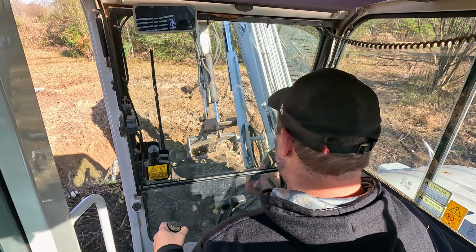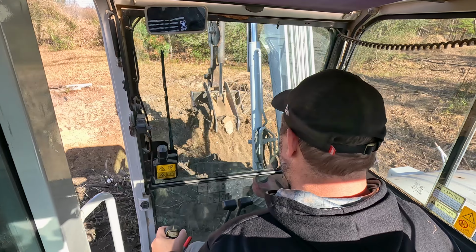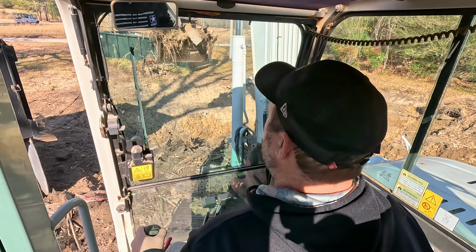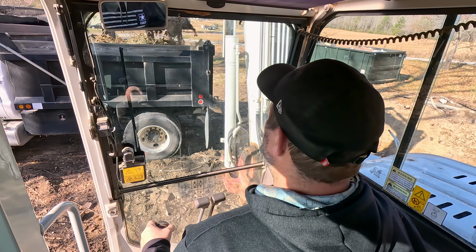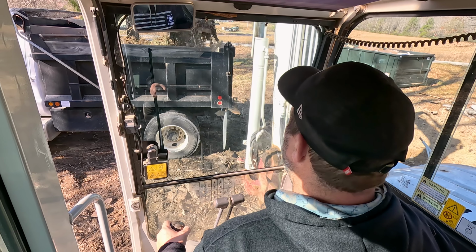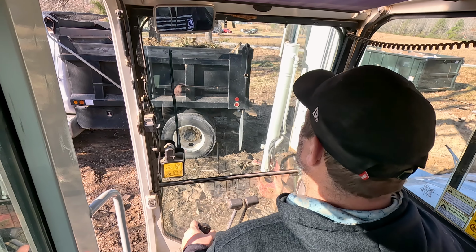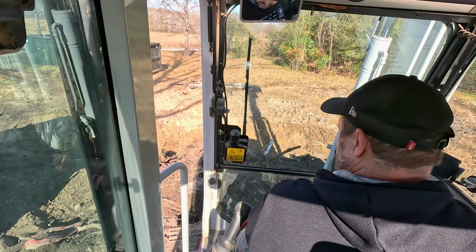Then whatever they charge us at the landfill is whatever they charge us at the landfill. There's not much you can do about that. You can kind of estimate it. I mean, I think we're averaging about 4 tons per load. Some are running a little heavier, some are running a little lighter. It just depends on how much brush and how much dirt is in a particular load.